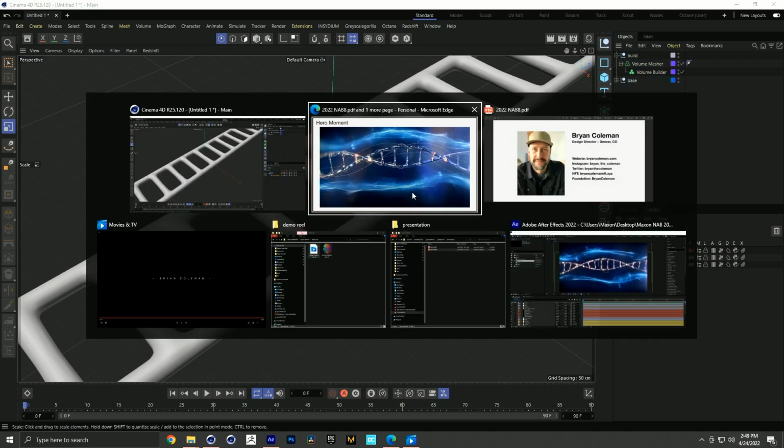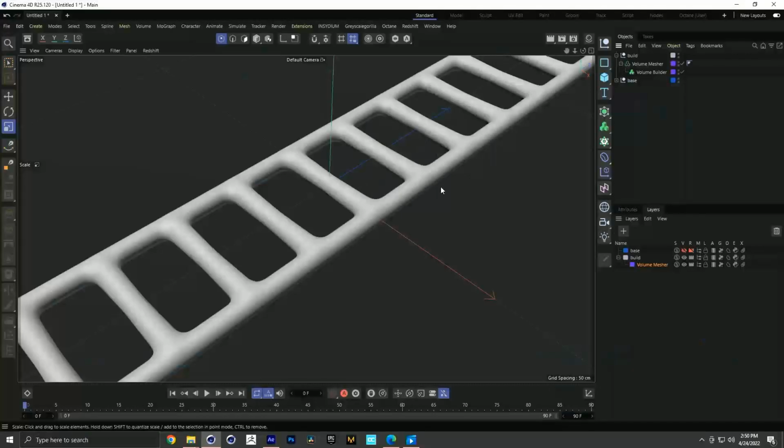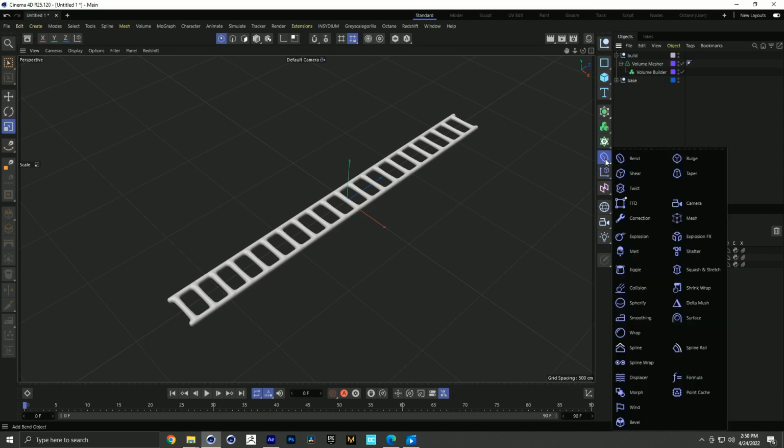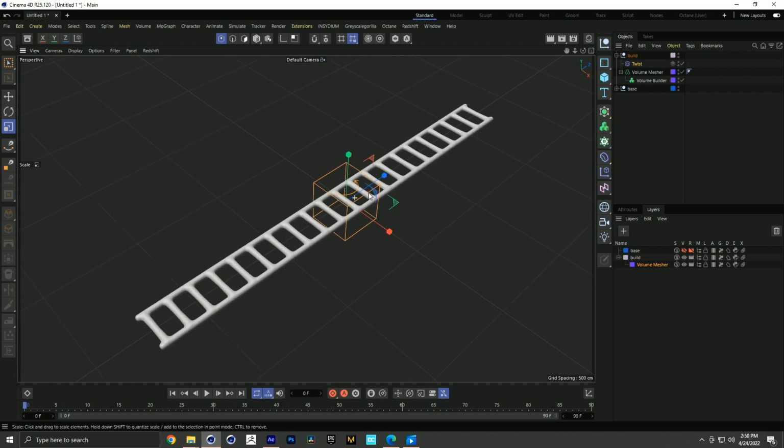So the next thing that I want to do is add a little bit of twist and a little bit of bend to this. So zoom out just a touch, and I will create a new twist deformer. You could go in here to the deformers menu, but I like to work a little more quickly than that, though that's not the slow way to do it. But Shift-C, type in twist, and make that be a child of the build.